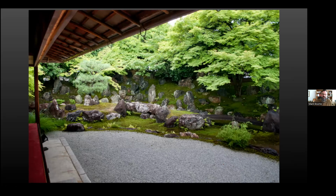Here again, this is a slightly older garden. It's still Momoyama period. This is Entokuin. Look at these upright stones, look at the scale of these stones, and again this very forceful energy. A forceful garden. It was built for Hideyoshi at his castle in Fushimi, and then transported here at the beginning of the Edo period.